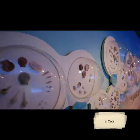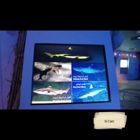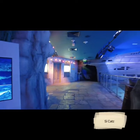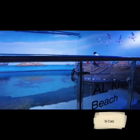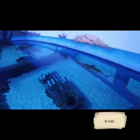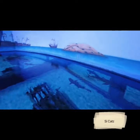Here you can see different type of shells. So guys, this is a different type of shark that you can see. Guys, ang laki ng pating. Ang dami. Baby shark.